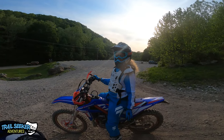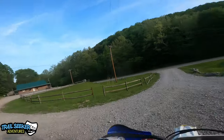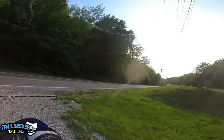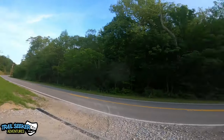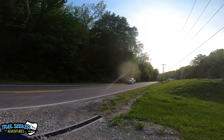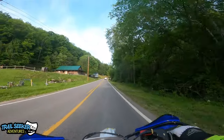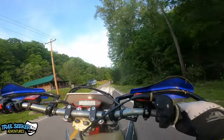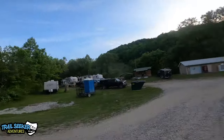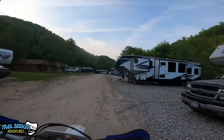And now it's time to go back to the camper, put the bikes away, and head into town for some Olive Garden. One of the cool things about Ivy Branch is it is so close to Charleston, West Virginia. So you can get a full day of riding in and then go into town for some different kind of food. They have Quaker Steak, Olive Garden, Red Lobster. There's so many different things. There's also a Cabela's and some other stores, movie theater, go-karts. There's a water park close by. So there's a lot of things to do after you're done riding.